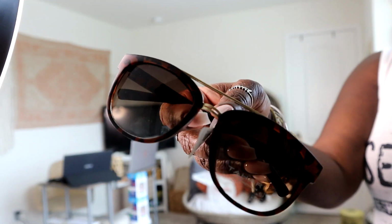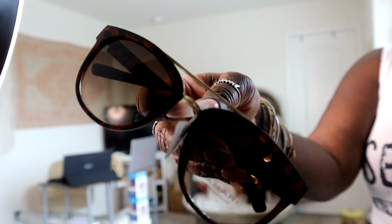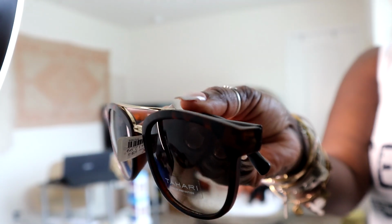I suggest trying them on because some people have bigger heads than other people. Sometimes you put these shades on, honey, and they're going to fall right off your face because somebody else forced them on their head and they just won't fit on yours. So I got these and they were $12.99. And I think they're cute.